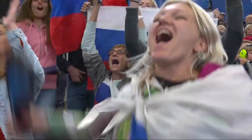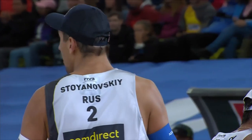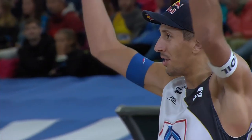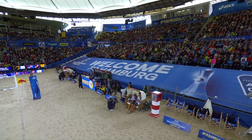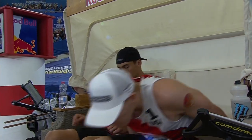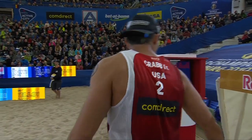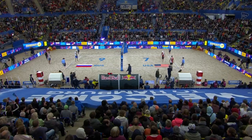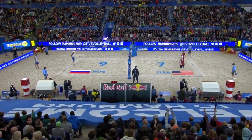The Americans call a timeout. Again, the 30-second break will hopefully take a little bit of the pace out of this Russian game. They've turned up the dial again, haven't they, Russia? No communication at all between the American players. Yeah, they know what to do. There's nothing to talk about. It's just a matter of getting by Stoyanovskiy or preparing yourself to receive this initial serve.